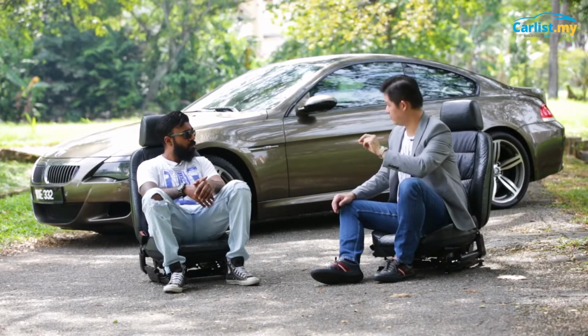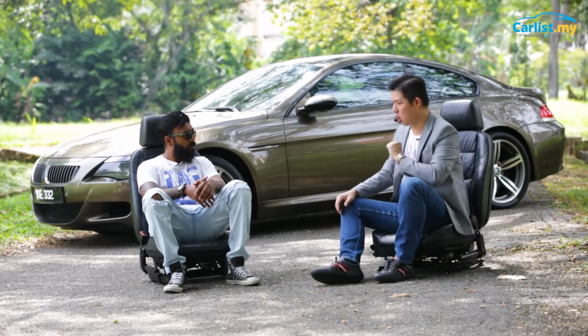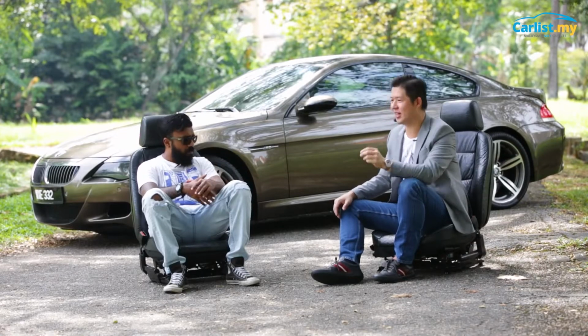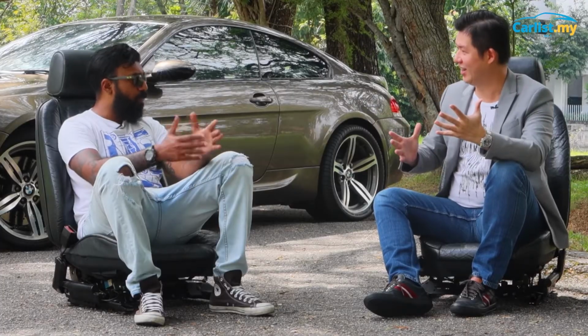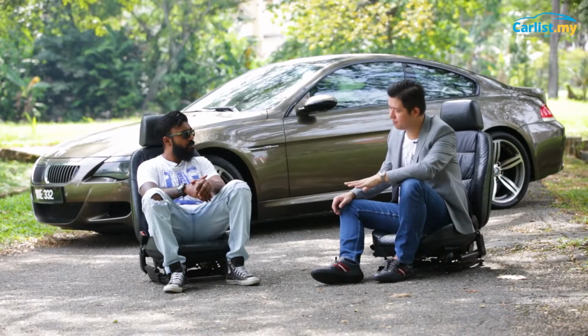Deposit will be parked with us. We will help you hold the money, because again, it is all about buyer safety. We don't want the seller to take the money and then disappear. Exactly. So deposit will be parked with us. We will hold the money on behalf.